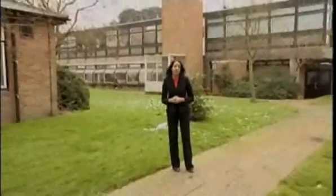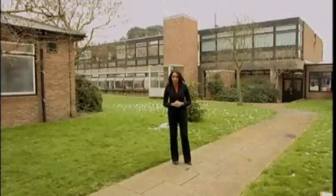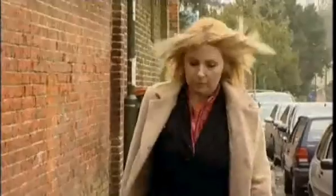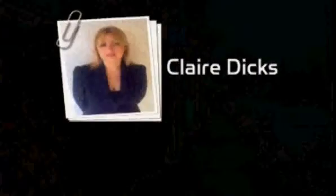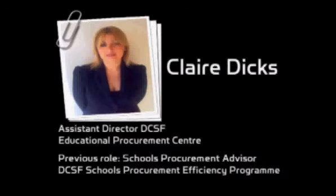After staffing, one of the major items in a school's expenditure is energy. But energy prices have increased rapidly in recent years. Here at Cooper School in Chislehurst, the cost of oil, gas and electricity has doubled in the last 3 years. Claire Dix is a procurement expert for the DCSF and helps schools find ways of saving money. Can she help Cooper School cut its energy bills?